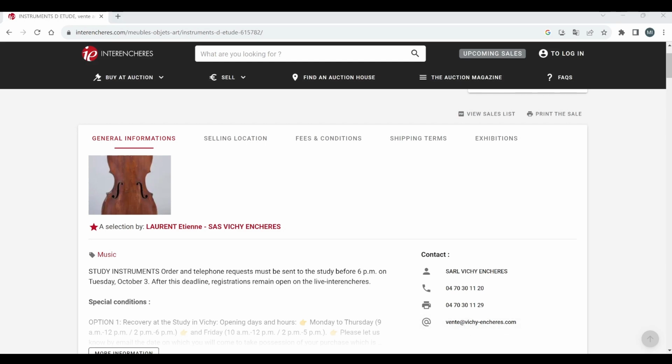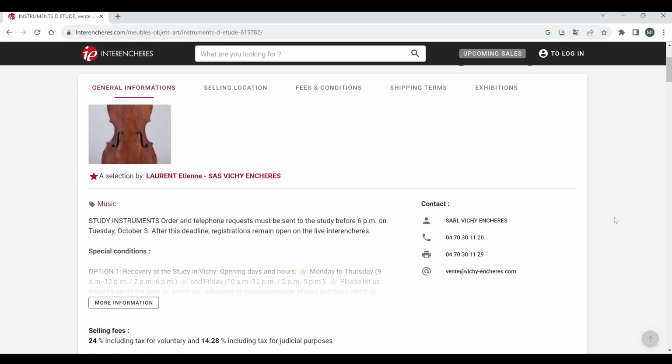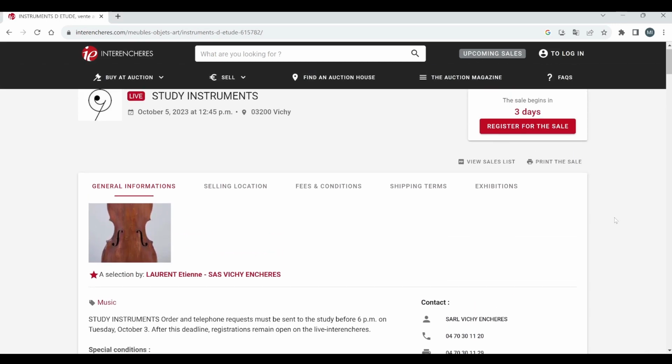Just a reminder that this is a French auction, so if you're looking to buy something from outside of France, there are import, export fees, CITES restrictions, all of that fun.